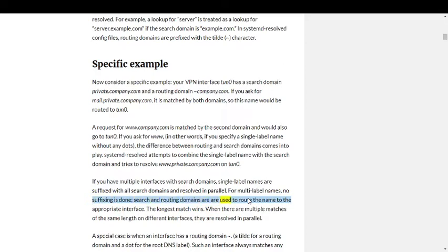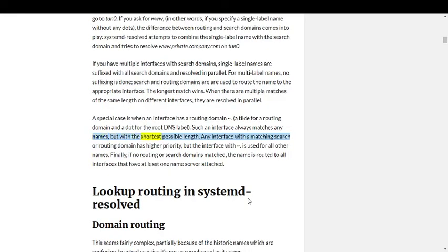Search and routing domains are used to route the name to the appropriate interface. The longest match wins. When there are multiple matches of the same length on different interfaces, they are resolved in parallel. A special case is when an interface has a routing domain, a tilde for a routing domain, and a dot for the root DNS label. Such an interface always matches any names, but with the shortest possible length. Any interface with a matching search or routing domain has higher priority, but the interface with the tilde-dot domain is used for all other names. Finally, if no routing or search domains matched, the name is routed to all interfaces that have at least one name server attached.